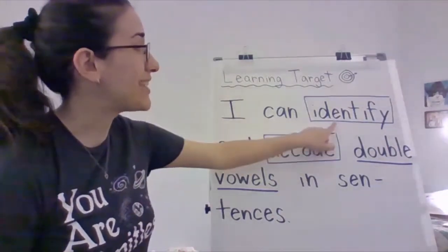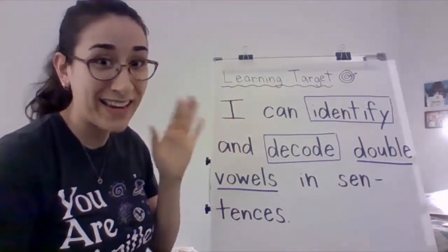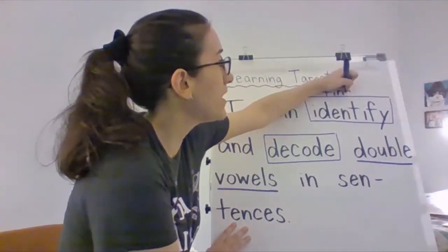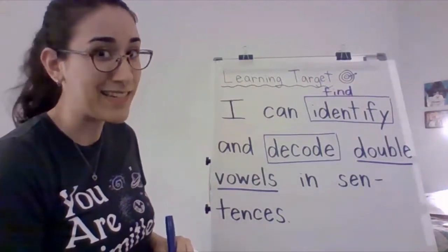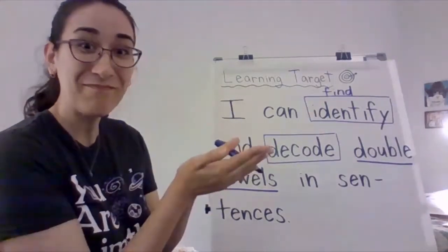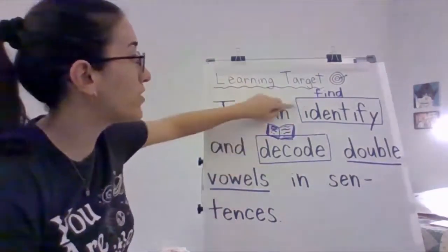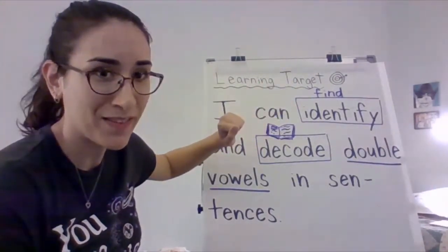The first thing we're going to do is identify. My turn. Identify. Find. Identify means the same thing as find. F-I-N-D. Find or identify and decode. And if you remember from yesterday's lesson, decode means read. I'll draw a book for me. Okay. We are going to identify or find and decode or read important vocabulary words coming up.